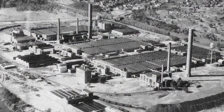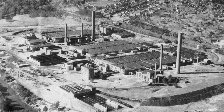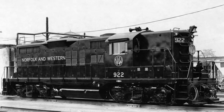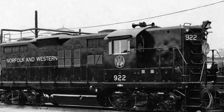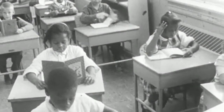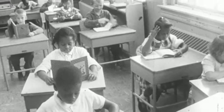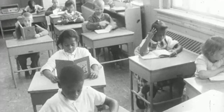Similar to southeast Roanoke, Gainsboro's population began to decline in the 1950s when the American Viscose plant closed, and the conversion of steam to diesel by Norfolk and Western sent many residents looking for employment elsewhere. This trend was inadvertently compounded by the civil rights movement that ended segregation and negated the need for the insular and interdependent community that had originally grown from the Jim Crow era.